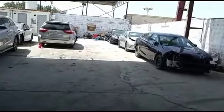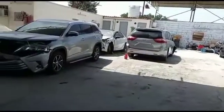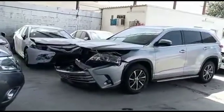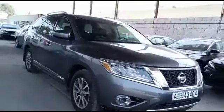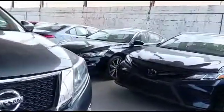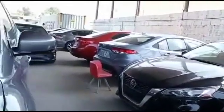You can see other cars also a bit far. Toyota Sienna is there. Okay, this looks like Toyota Highlander. Okay, this is Nissan Pathfinder. Nissan.